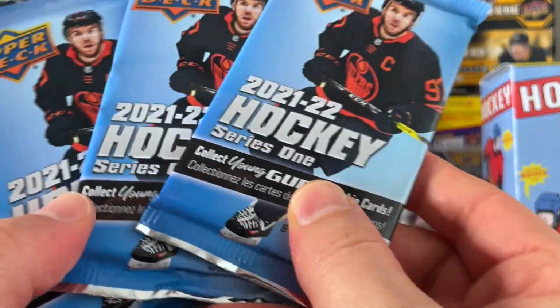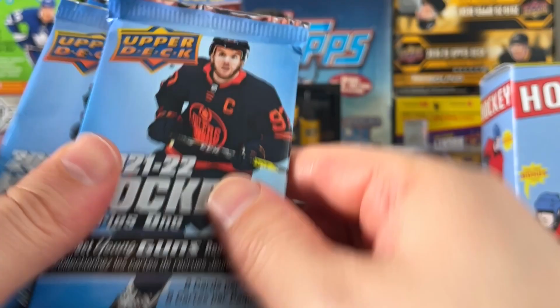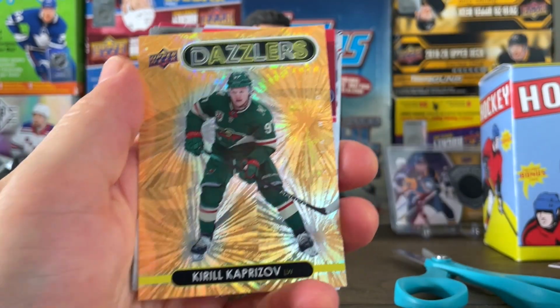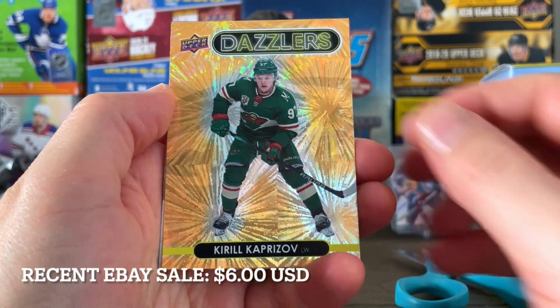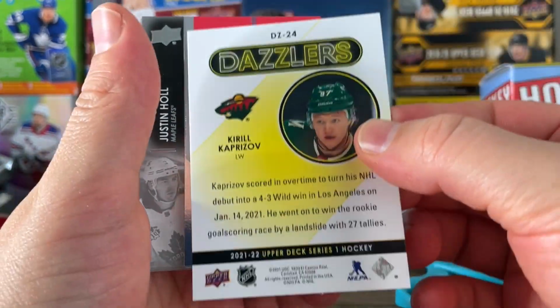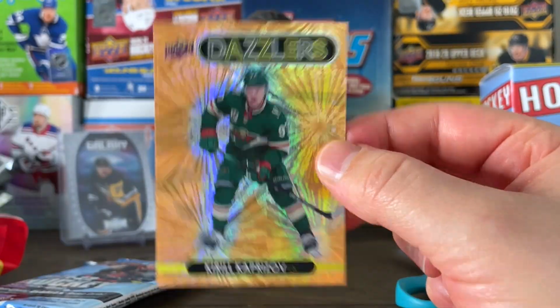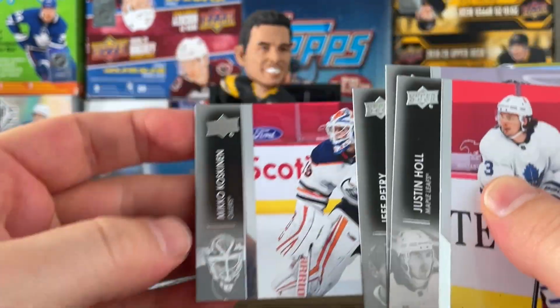Let's do these 3 21-22 Series 1 hockey. Okay, Backstrom, Krug, Bergeron, and a Dazzler. Kirill Kaprizov. Kirill the Thrill. Nice. Good pull there. Good looking card. No bends. Looks to be straight. Good quality. Really happy with that pull. And some base and more base.